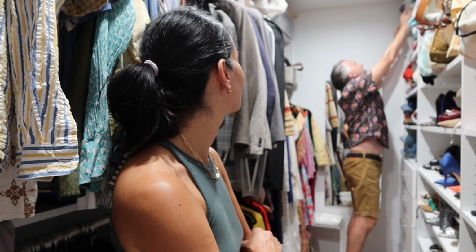We are in the UGG era. Oh yeah, that definitely has holiday stuff in there. Yeah, I see so many sweaters. It's 1,000 degrees outside right now.